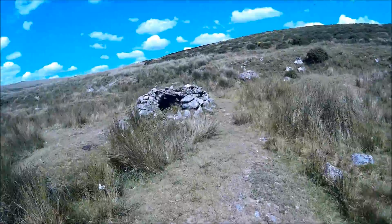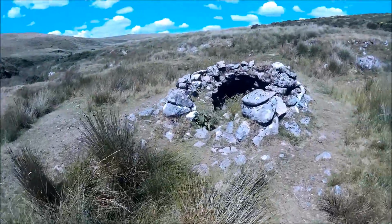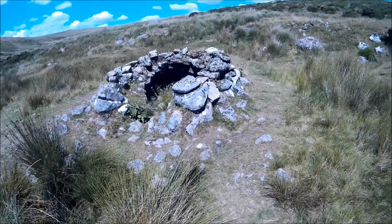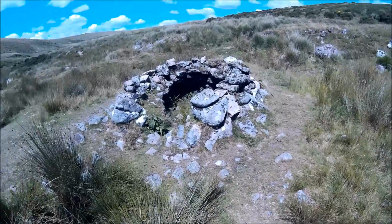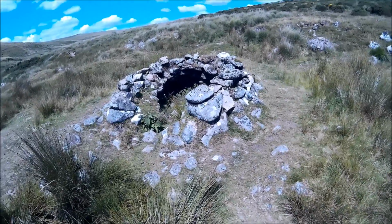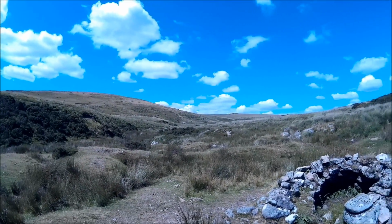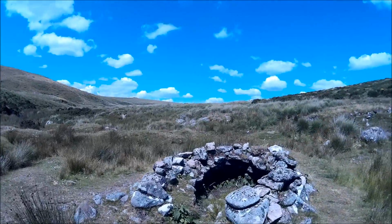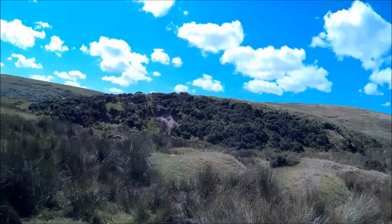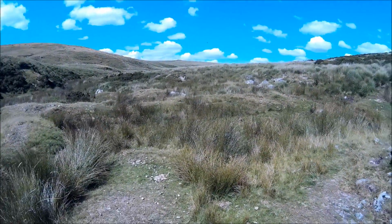And here we are at the beehive hut. What's left of it. Oh, it's a hot one today. But yeah, the beehive. We'll be heading up in that direction over there, making our way to Wethers. I think I'm going to have lunch at Wethers. I'll just crack on.